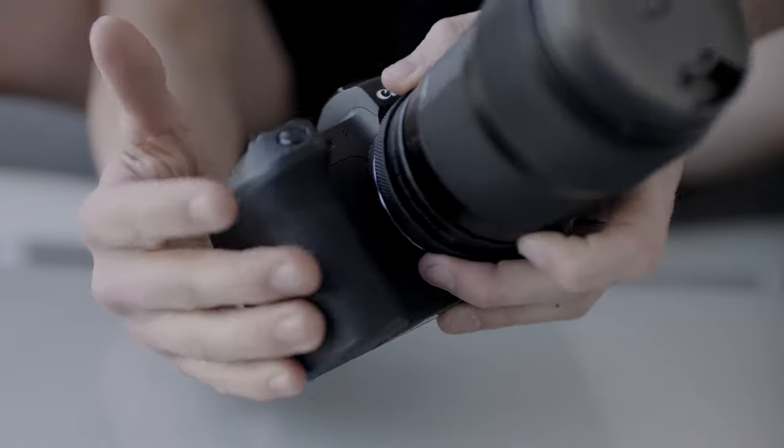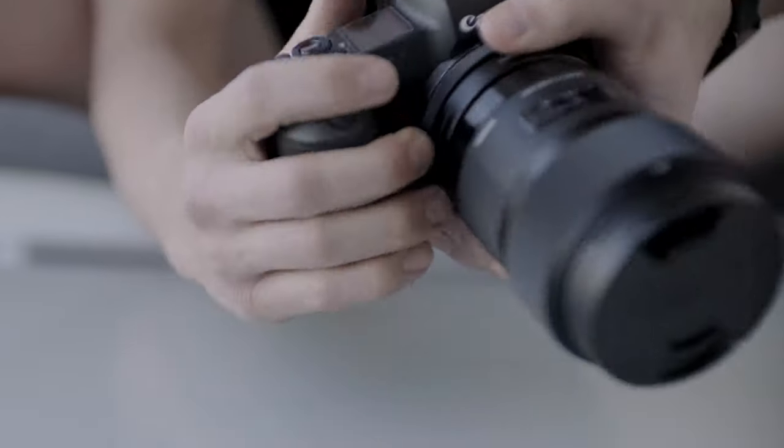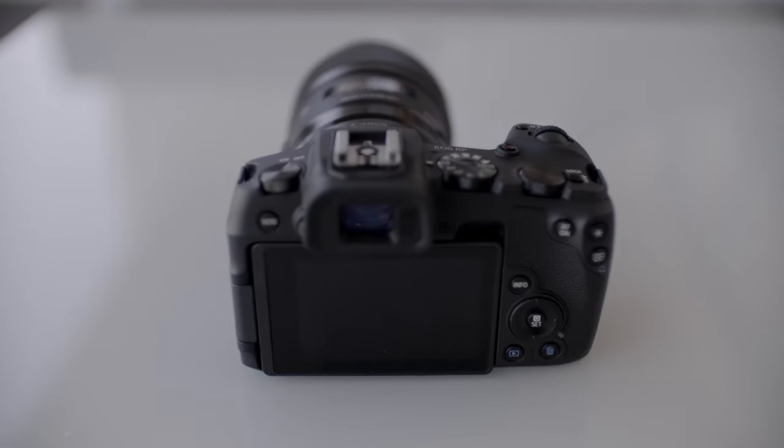I hope you guys enjoyed that behind the scenes. Now for my final thoughts on the camera now that I've seen the edited images. First of all, I want to talk about handling, actually using the camera. I have to say I did enjoy shooting with the R a little bit more, simply because of the more significant grip. It felt better in my hand, as well as the bigger viewfinder.